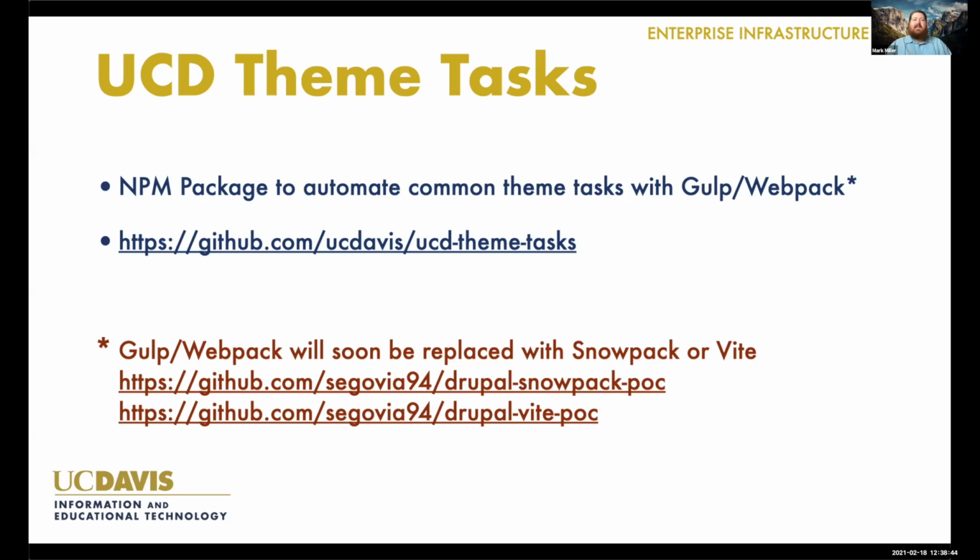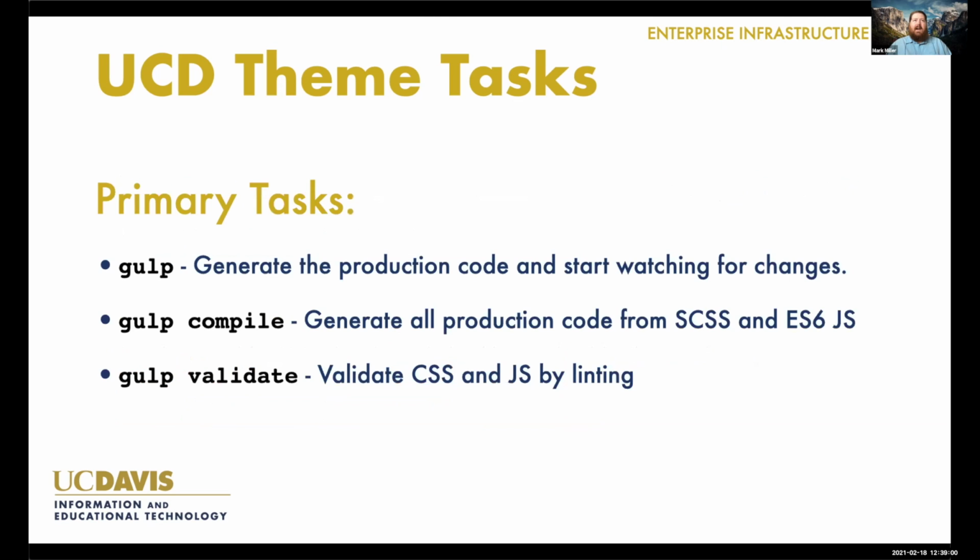And the whole idea is whether it's our Pattern Lab, our Drupal theme, or a sub theme that someone else on campus is using, they can pull in this NPM package and have everything standardized and ready to go. So within this package, our primary tasks are Gulp, Gulp compile, and Gulp validate. Gulp basically runs Gulp compile, but then also watches for changes and does live reloading, so that as a person's writing CSS or JavaScript, it's updating their browser in real time so they don't have to constantly spam the refresh button. Validate is basically linting, making sure that all of their code is up to standards.